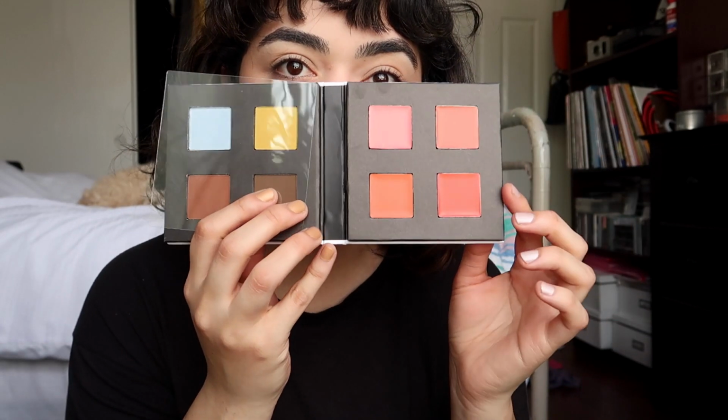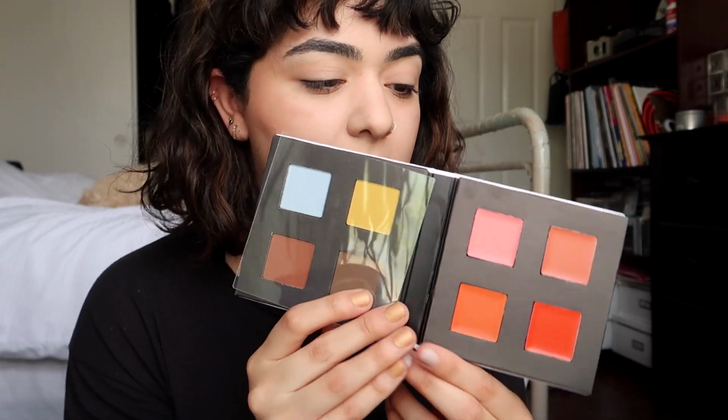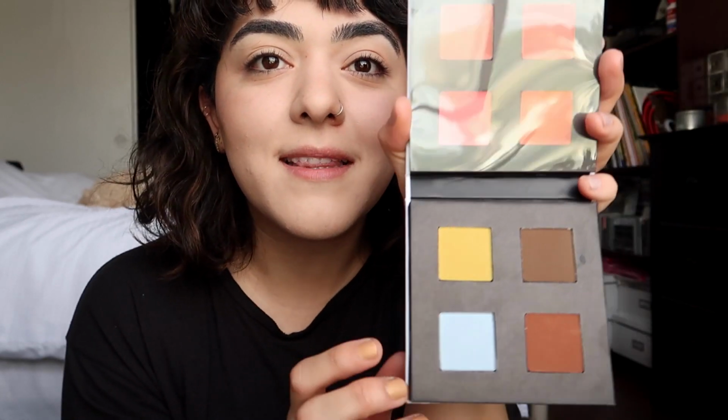Then, like I said, I ordered from Make Beauty. This is the Celeste e Verde palette. So it looks like this. It has lipsticks on one side, eyeshadows on the other side. These also double as cream blushes if you want to use them that way. Normally, I'm not a fan of lipsticks and eyeshadows together, but I will keep this little clear film just to protect the lipsticks.